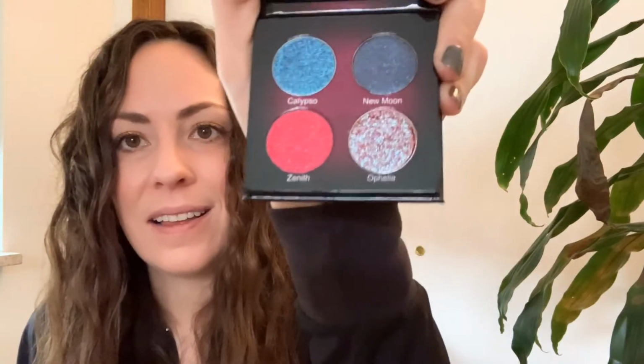Calypso, New Moon, Zenith, and Ophelia. Wow, those are so pretty. So I have to be really careful with that. I'm going to keep the plastic thing on there. I need to try more glitter shadows. I haven't tried the duochrome shades yet. They are a little bit bold for my type of look, but now that I have them, I'm going to have to try them. And the last palette in here, let's see.